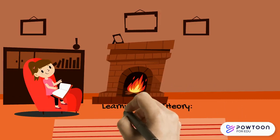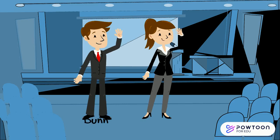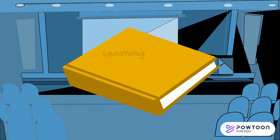Learning Style Theory, a popular fable. Once upon a time, there were two researchers by the name of Dunn and Dunn. It was the 70s, where love was in the air and stairways were built to heaven. Simple was in, Just Say No was in, and Dunn and Dunn were grooving to the song of learning style theory.